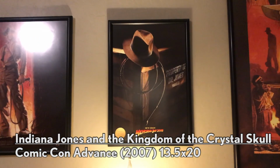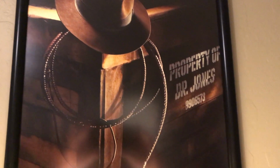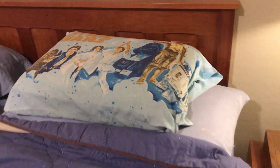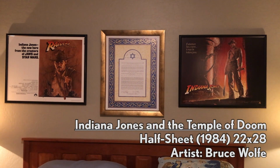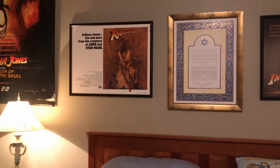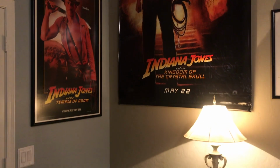And this one is the Kingdom of the Crystal Skull Advance from Comic-Con in 2007, a year before the movie came out, so it didn't even have its official name just yet. You can see the Comic-Con certificate there. And here's my Star Wars pillowcase. So up here we've got Raiders and Temple of Doom half sheets, 22 by 28. And in the middle is my ketubah, which is a Jewish marriage contract, which even with the Star Wars sheets and movie posters all over my house, she still puts up with me. It's pretty amazing.